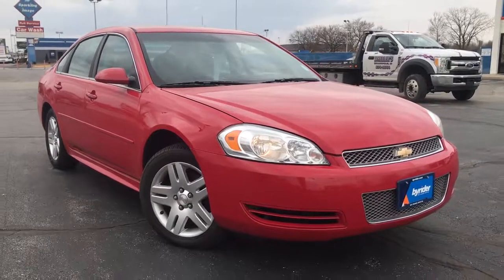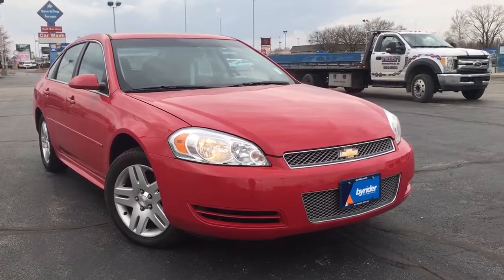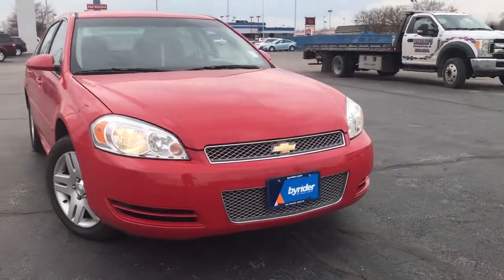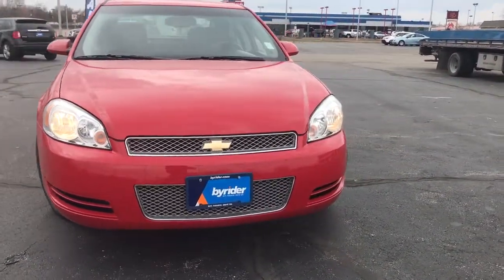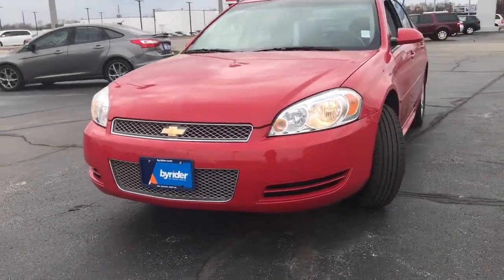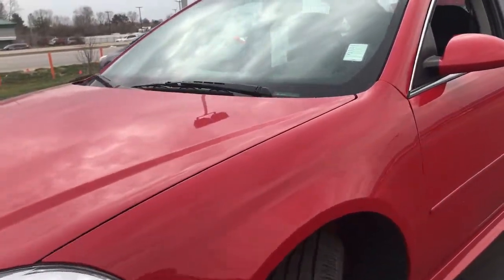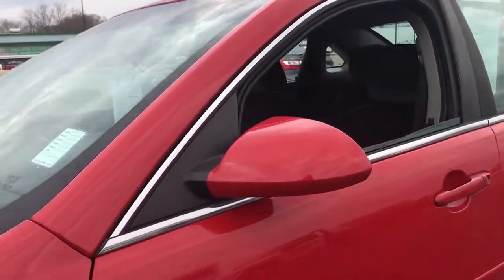Get into a car with value. 2013 Chevrolet Impala. This vehicle is an outstanding buy with fewer than 100,000 miles on the odometer. Take your sophisticated style on the road in the Impala, the full-size family car that blends a premium passenger experience with athletic performance and advanced safety features.